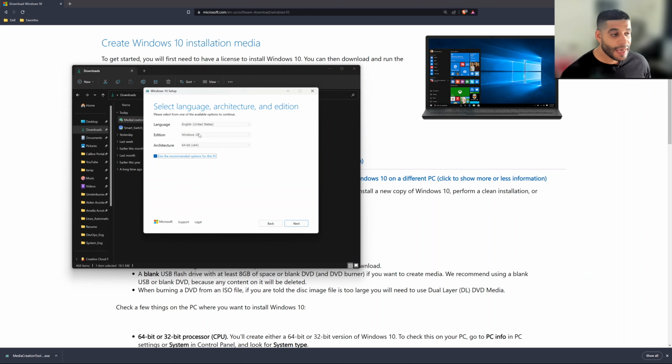So of course, we're going to have English, we're going to have Windows 10, and what the architecture is. Now it's taking the recommendations from this PC. But in case you're unsure of whether your old computer runs a 32-bit architecture or a 64-bit architecture, we're going to play it on the safe side and uncheck use recommended options from this PC. And under the architecture dropdown, we're going to make sure that we click both to include both 32-bit and 64-bit, just in case you need either or.